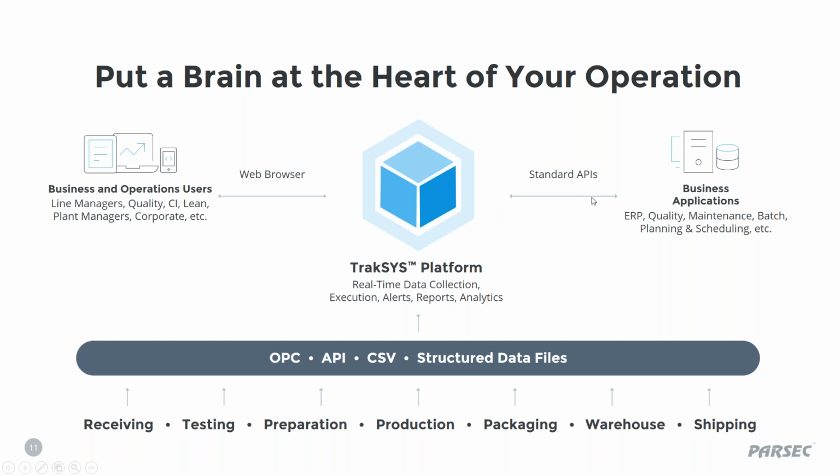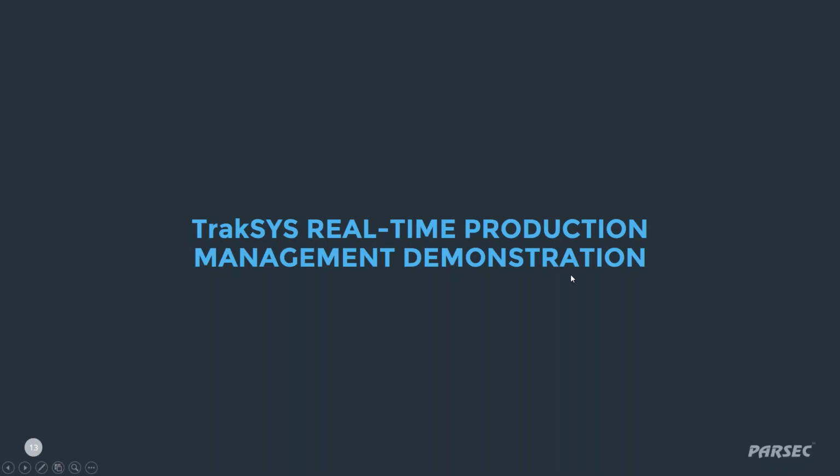So there are standard APIs and connectors for those. And then, of course, we sit on top of the production environment and can communicate with all the different things going on in production using a wide variety of technologies, including OPC, file transfers, and custom APIs. All of this is possible, and you can see all this information flowing up into TrakSYS from there. So that's a very brief architecture of TrakSYS.